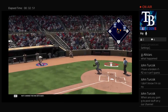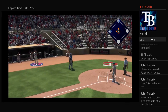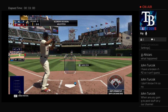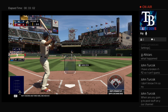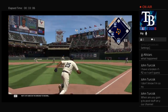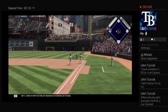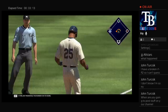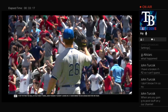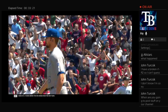And this one gets away. So now 2 men in scoring position. Second and third here, 1 man out. Hit hard on the ground to second. Backhanded. Throw to first is in time, but meanwhile the runner is in to score. Really good job of putting the ball in play right there. Even though it wasn't a base hit, it does bring the go-ahead run for his team.